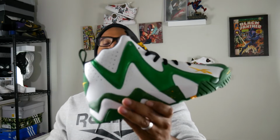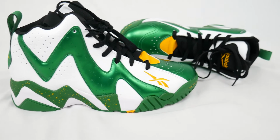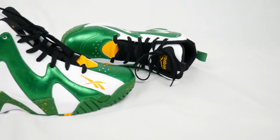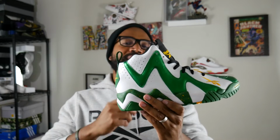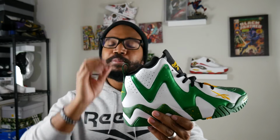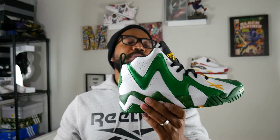Now, just like we saw in the intro, guys, we're looking at the Reebok Hurrikaze II, again, formerly known as the Kamikaze II, in the Make It Rain colorway, or the Seattle Supersonics colorway. This shoe actually released originally back in 1995, the model that is, but this particular colorway actually came out in 2013. So about 10 years off from its original release, Reebok has decided to bring it back under the new guise of the Hurrikaze.